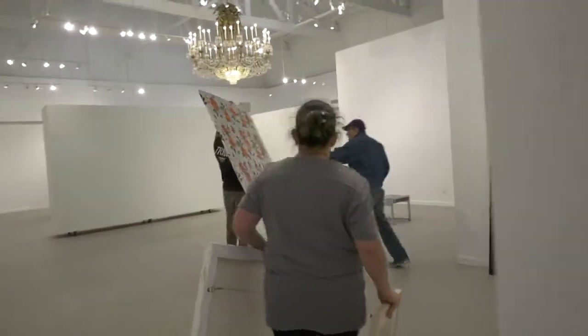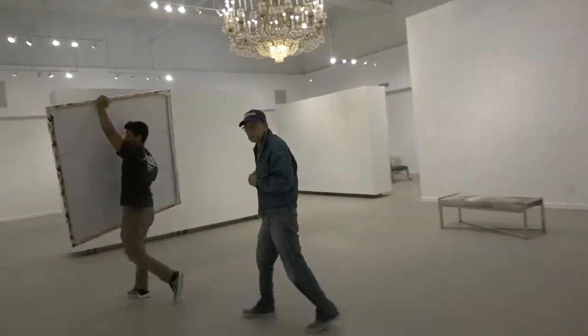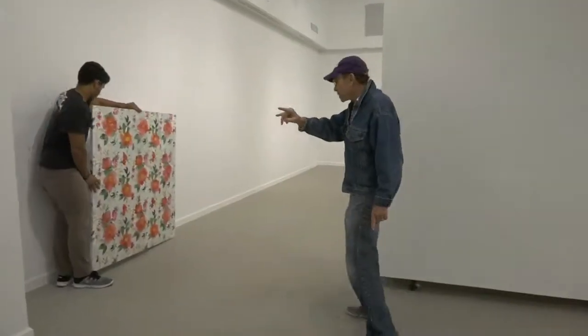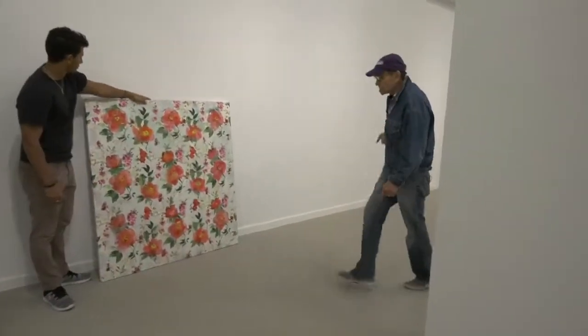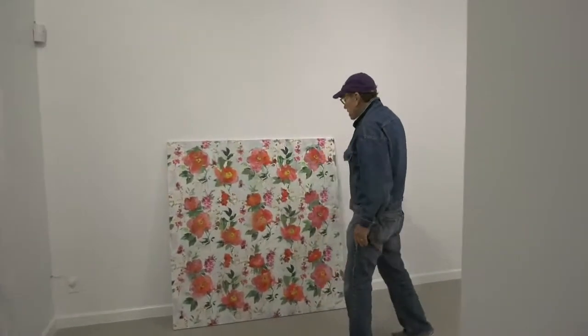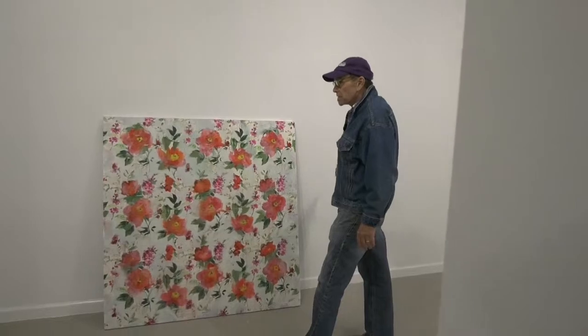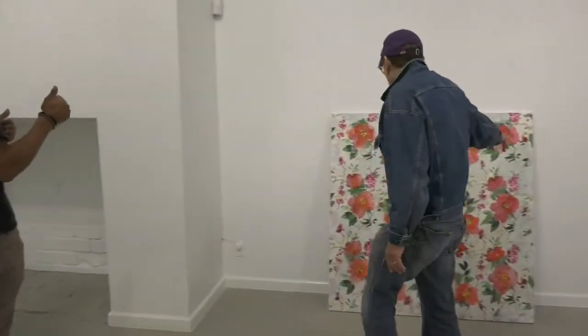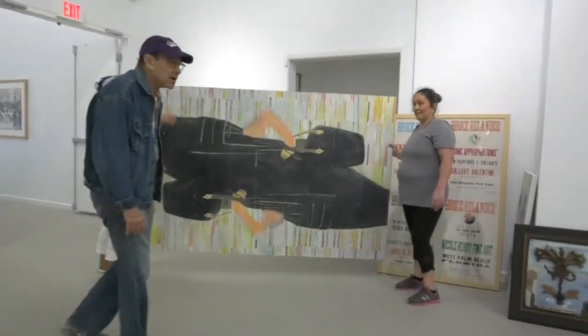Now that goes right over there. There we go, right there. And then we're going to put all 5 paintings that are squares. These are 52 inches wide. They're going to go here, and then the next one probably, I think Claudia's bringing the other 2 black and white. So this is the pattern wall. Okay, well, let's try it.